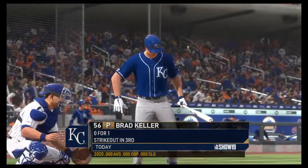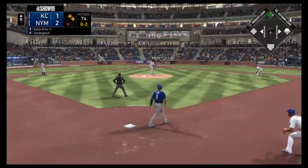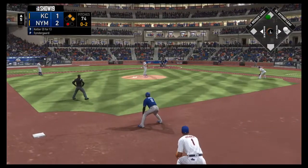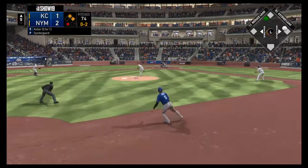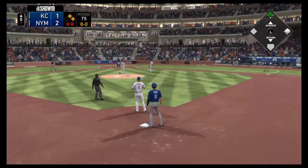Next up for the Royals, the pitcher, Brad Keller, as he'll look to bring home that tying run from second with a base hit into the outfield. It's bunted into the air, and he makes the catch. Two away now.